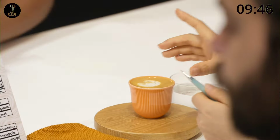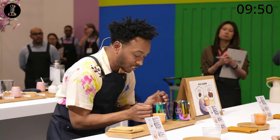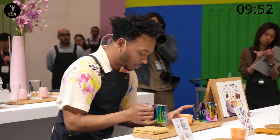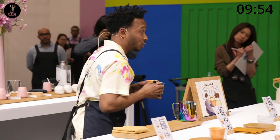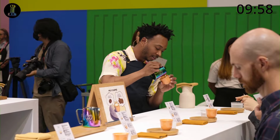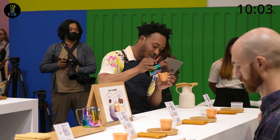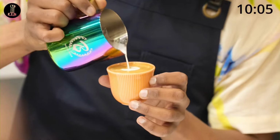Please enjoy. Now, the espresso recipe of the milk course is 21 in, 42 out in 26 seconds. This shot, together with the vacuum distilled milk, will create the sweet caramel note. Please enjoy.